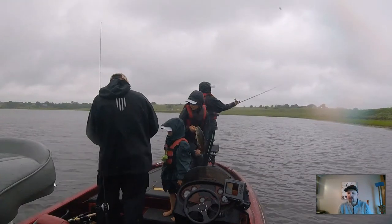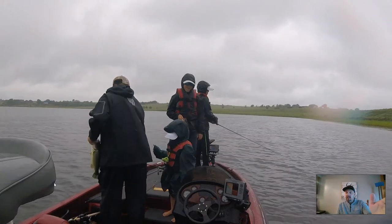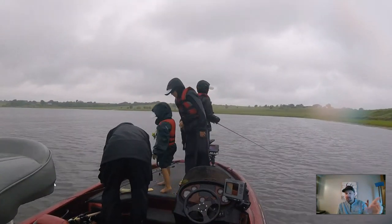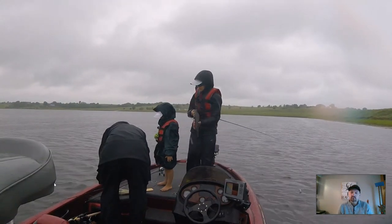But you'll see, we catch three right away on the spot, and I'll show you on the map what this spot is. Then we go back down, and we don't catch a couple maybe. Then we come back, and I pick up a bigger bait, throw it in there, and we start catching. 16 and a 3/8.